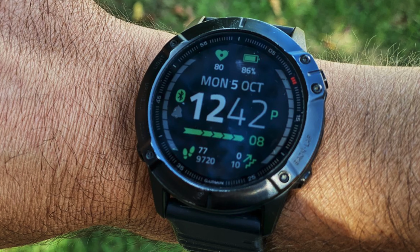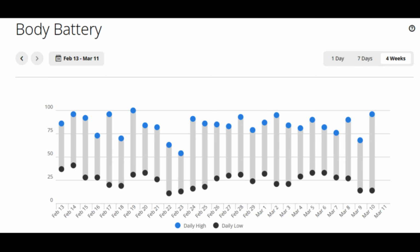If you've invested in one of the most recent models, say from the Fenix 6 and above, you're always going to have the feature of body battery. For the sake of this video today, I'm only going to reference the body battery. However, it's not the only variable we look at. We look at HRV, resting heart rate, stress score, body weight, sleep quality. But for the sake of this video, I only want to talk about body battery.